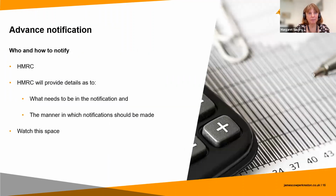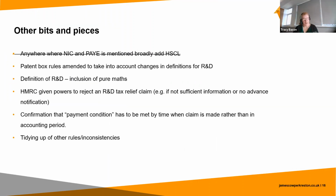It is. Thank you. So as the slide says, there's just a few tidying up rules coming in, and so we just include them for completeness. So patent box is mentioned, but only to ensure that the new R&D rules are taken into account when doing the patent box calculations and the R&D fraction.